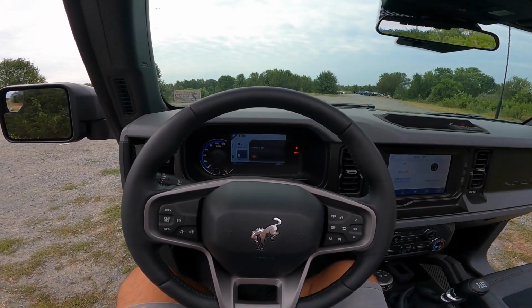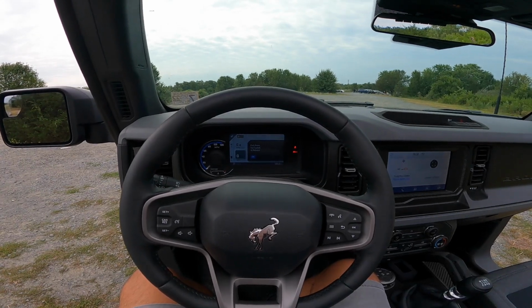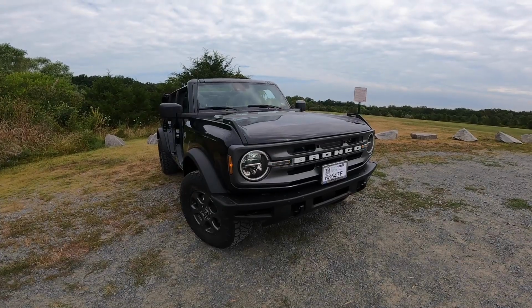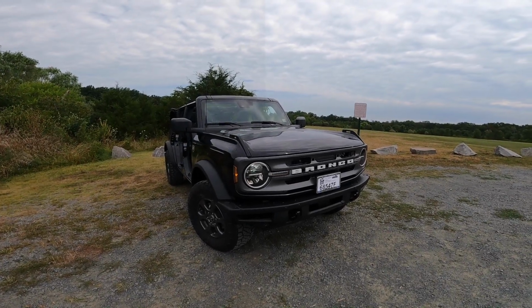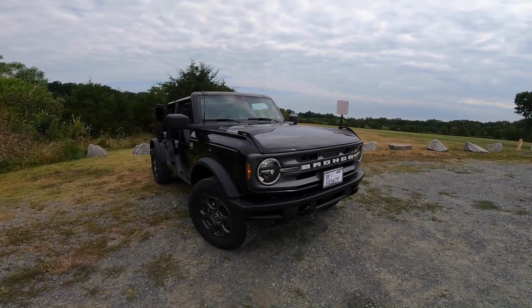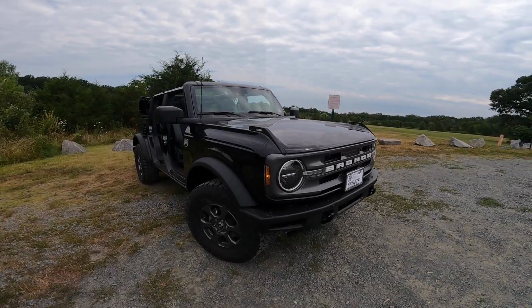But without further ado, let's go ahead and step outside. Let's do a little walk around and I'll show you guys around the car. All right, you guys, so today we have here the all new full-sized Ford Bronco. This one specifically is going to be the high bend trim level.